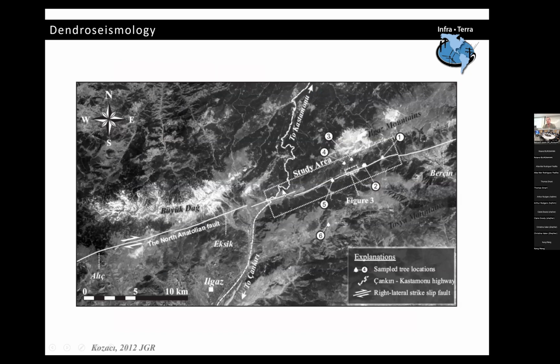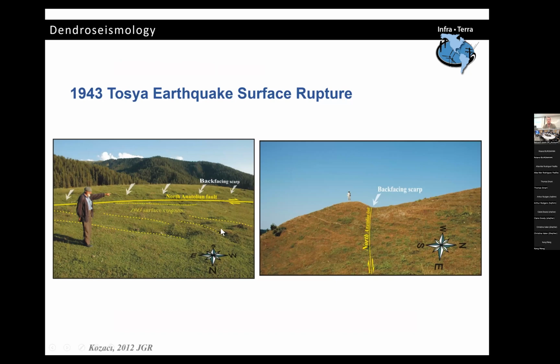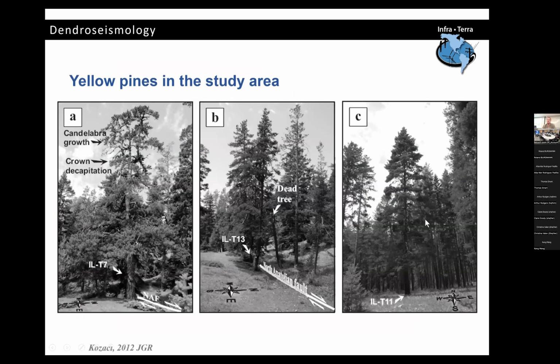And this stretch of the North Anatolian fault is not good for paleoseismic trenching, but it's good for dendroseismology because it's a nice forested section of the fault. The fault morphology is beautiful. You can still see the rupture mole track from the 1943 rupture. It's expressed as beautiful back-facing scarps and mole tracks and linear depressions. And one thing that stood out when I was walking along the stretch, Pinus sylvestris, or as the locals call it, yellow pines in this region, are these beautiful, very straight pine trees. They are as straight as a number 2 pencil.